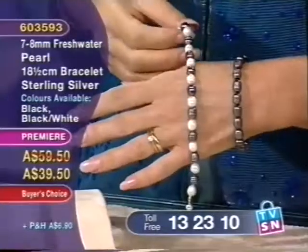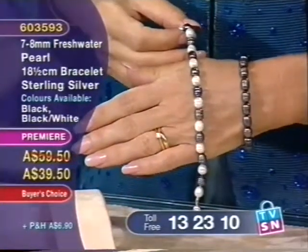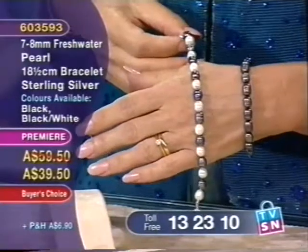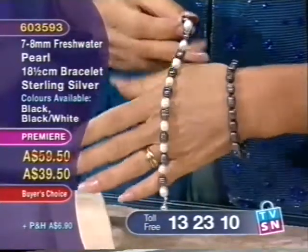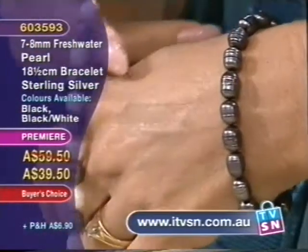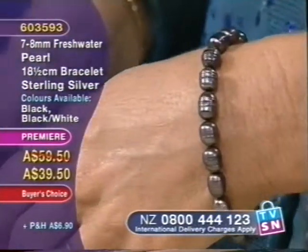straight away, or that really divine black and white. Now, they were remarkably only $59.50, but even more remarkably, as your buyer's choice, what? They're only $39.50. So your choice of the beautiful black or the black and white, and whichever choice you make, it's only $39.50. Let's have a look at the black for the moment.